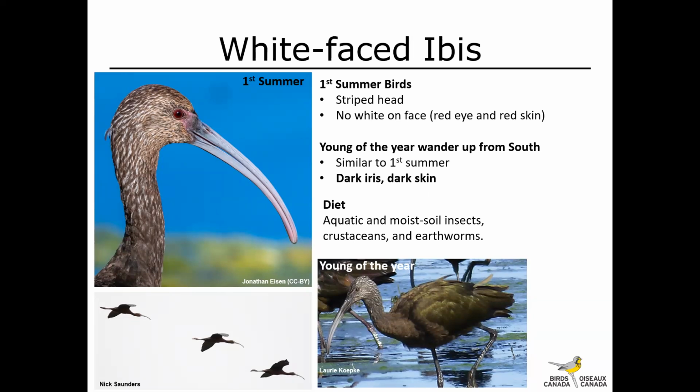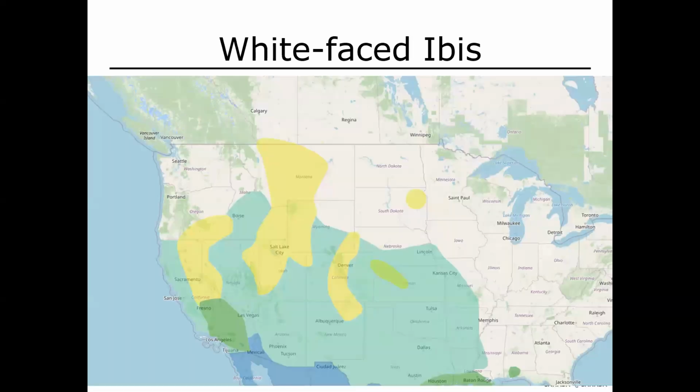They have a really neat looking flight silhouette. They keep their necks extended in flight, and you can see that drooping bill and those legs just trailing behind them. They don't tuck them up. So quite a handsome little bird. The first summer birds are maybe not the classiest looking, but the full breeding adults are quite lovely.